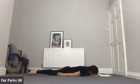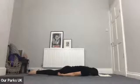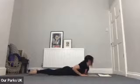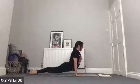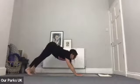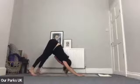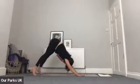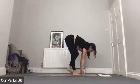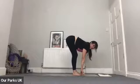And right ear to the mat and gaze to the left. Bring your arms back to the front, pushing yourself up into a cobra or an upward facing dog, whatever works for you. Tuck the toes and push back. Downward facing dog. Take a breath and on the exhale, walk your feet forward towards your hands. Bring yourself into your Uttanasana, your forward fold.